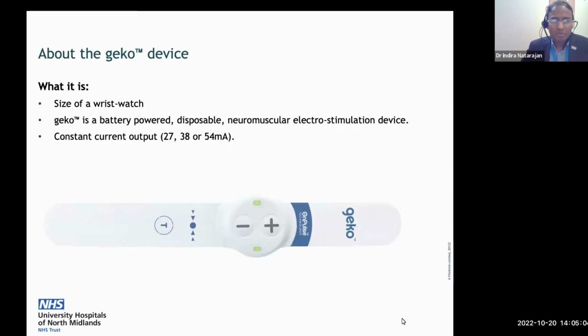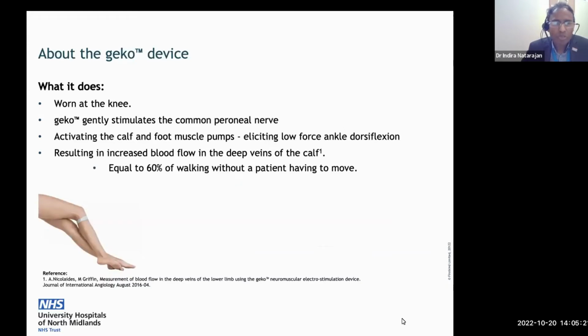So basically, I'll just tell you about the device. This is the Geko device. It's about the size of a wristwatch. It's battery powered. It's disposable. It's a neuromuscular electrostimulation device, which has got a constant current output. So what it does: the device is worn at the knee. The way the device is worn is the head of that device sits on the head of the fibula.